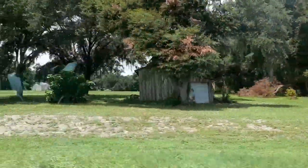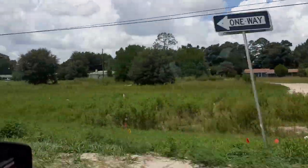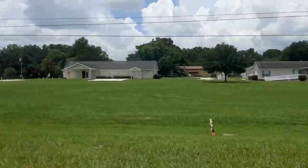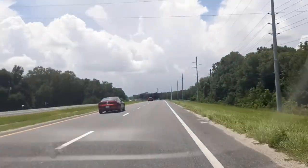Oh, I like that barn. I love that barn, I tell you. Oh, man. The church is this Calvary Church. Look at the Calvary.